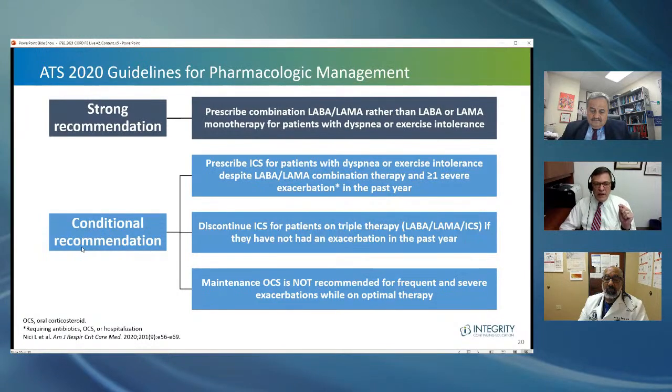And so, Nick, what I'd like to do at this point, if possible, is to switch it back over to you, because you're going to provide a little more granularity about the dual bronchodilators and the combinations of steroids in your next few slides. And I'm going to come back, Ramon, and I'm going to ask you a series of questions regarding how you think we can best operationalize these recommendations for our primary care clinicians.